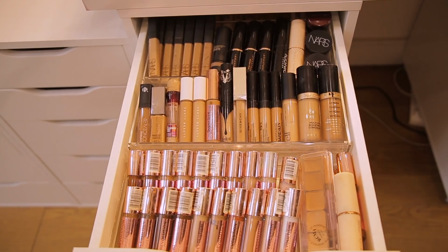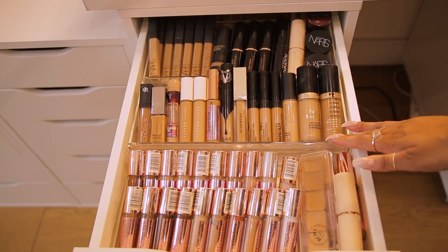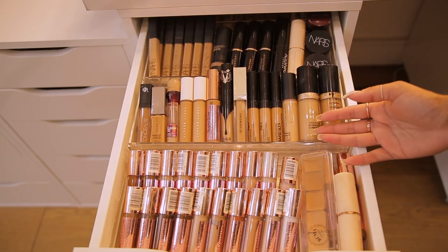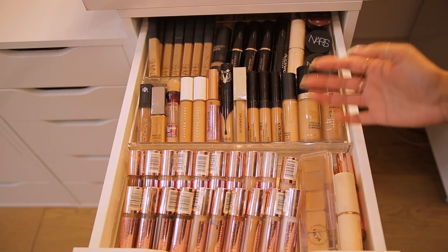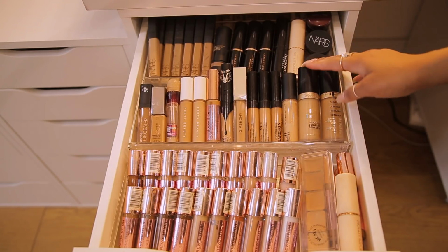Then this drawer for sure has to be one of my favorite drawers. You guys know I love concealer so much, and I didn't have a big issue with my concealers before. They were just getting one on top of the other, probably like the second drawer, and I couldn't see them. I like to see them all like this.